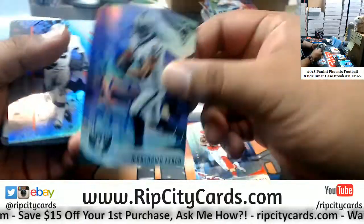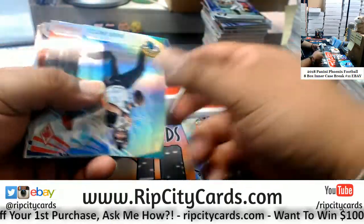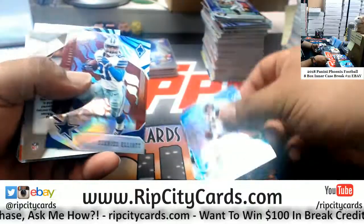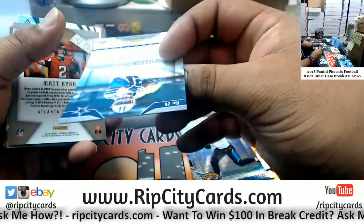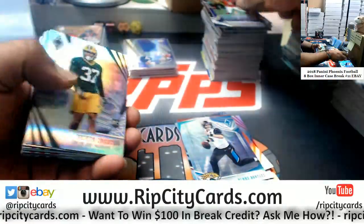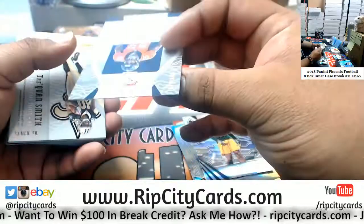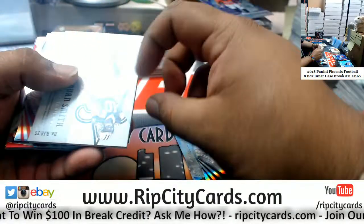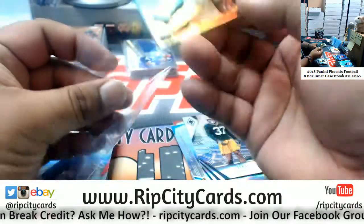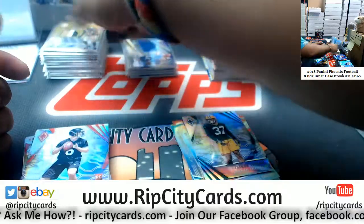We have Marshawn Lynch of the Raiders, to 149. We got Zeke Elliott, Cowboys, 299. Matt Ryan, Falcons, 75. Bradley Chubb, Broncos, 149. To 75, Traquan Smith of the Saints. Nice rookie patch auto, three colors on that patch.